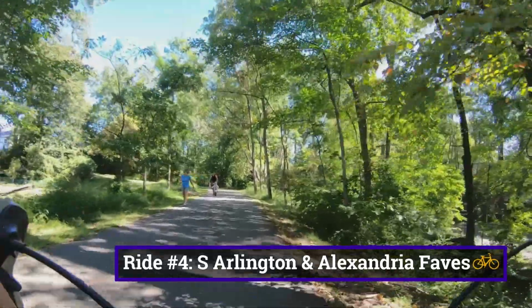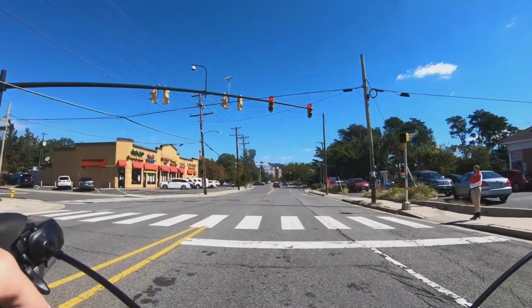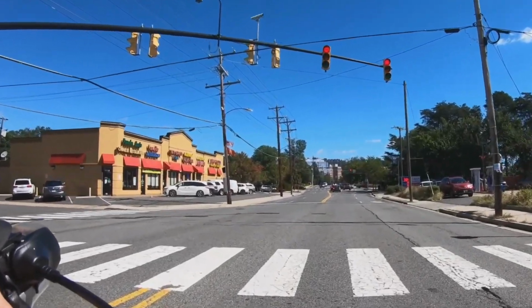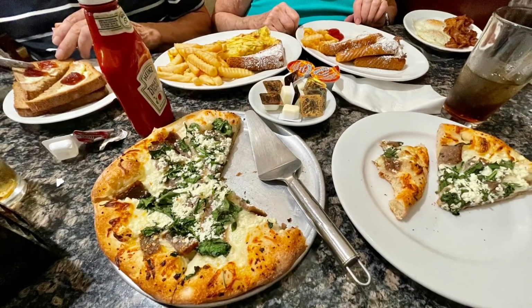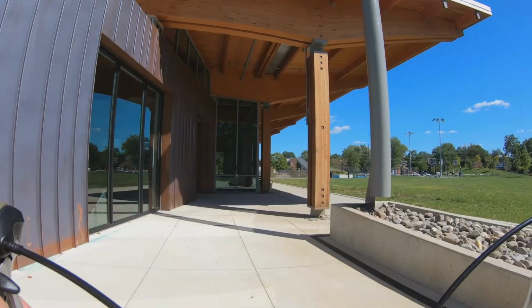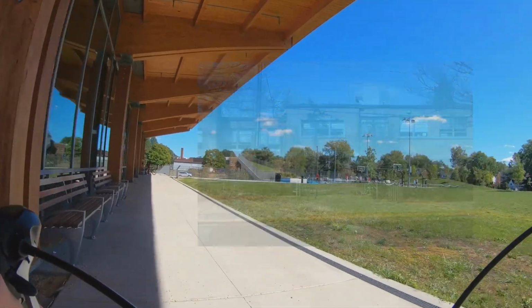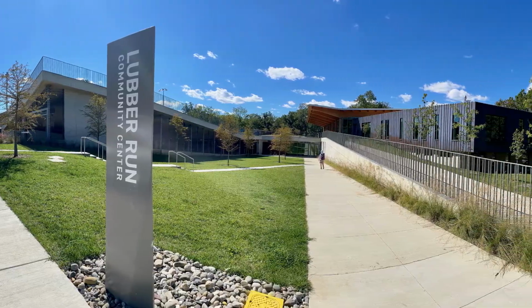Biking to meet my parents for lunch. I then took some time to ride my favorite routes in South Arlington and Alexandria. I went to preschool at the old Lubber Run Center, and I think the new one looks absolutely amazing.